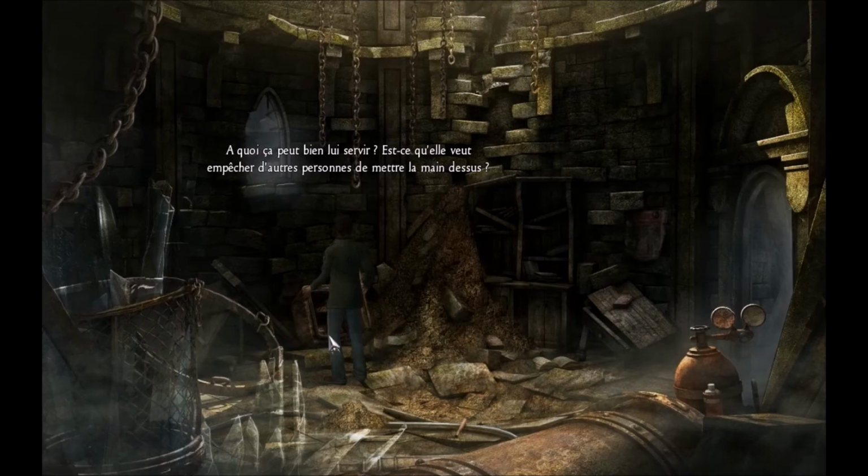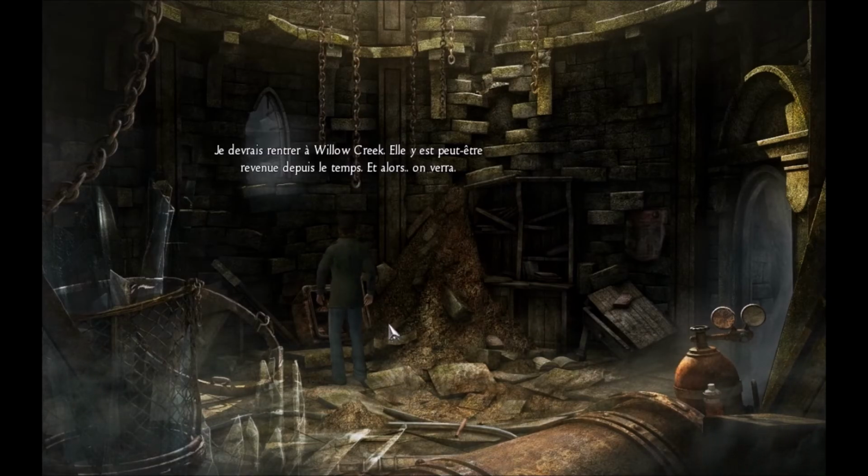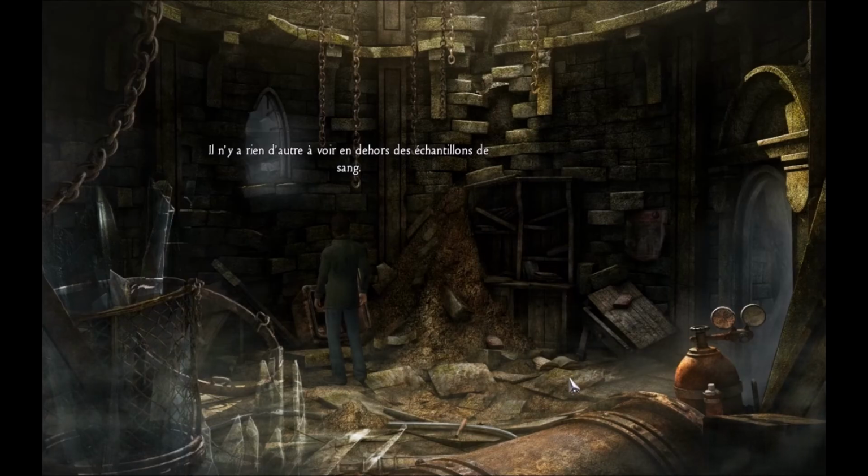Does she need it herself or something? Does she want to stop it getting into other people's hands? Whatever it is, I can't trust her anymore. She's in this thing somehow and she's lied to me. I ought to drive back to Willow Creek. Maybe she's turned up there in the meantime. And then we'll see. There's nothing else in it apart from the blood samples.